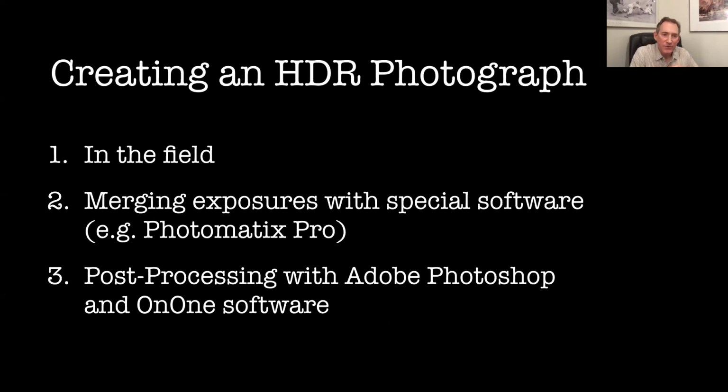So let me now jump to the different steps in creating an HDR photograph. I'll start with what I do in the field. Then I'll talk about merging exposures with special software, again, Photomatix Pro. And I'll talk a little bit about post-processing with Adobe Photoshop and OnOne software. I'm going to mostly focus on the first two. The post-processing is fairly similar to what you might do in a non-HDR image.